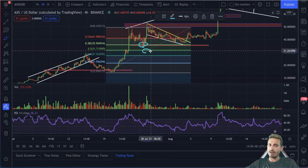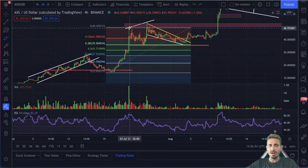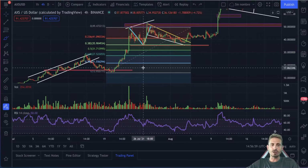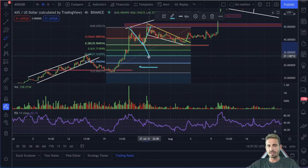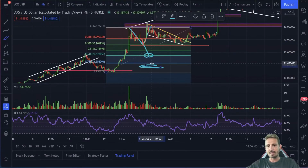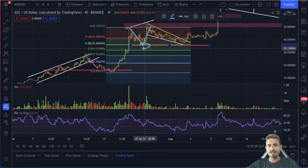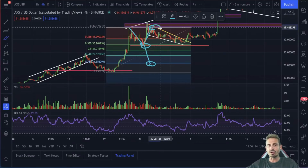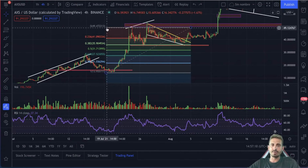I probably would have entered, but I usually wait for 50% or the golden pocket, 50% at least. I don't enter at 38 because the potential gains against the loss is very high. Stop loss usually behind 78%. So the closer you come to the 62% level, the better, because you are risking less. Because if you enter at 38%, your stop loss is pretty large and you're risking 1-to-1 basically here. This is how I use Fibonacci retracement.